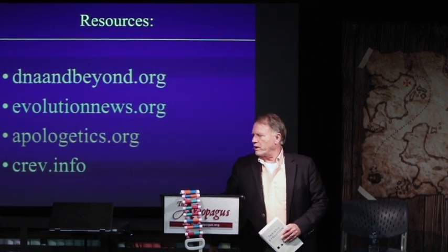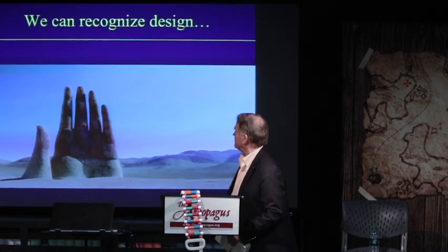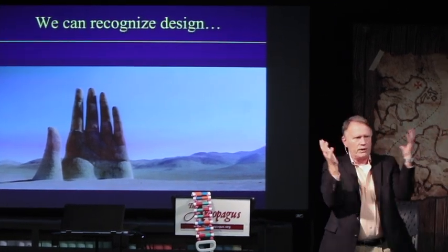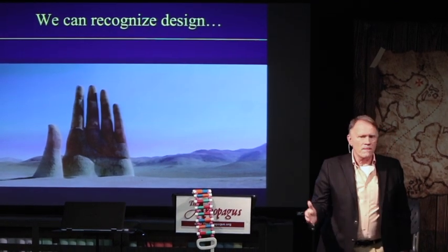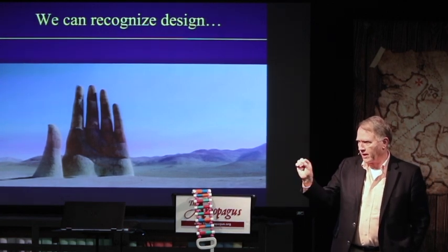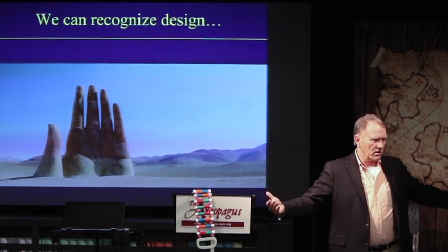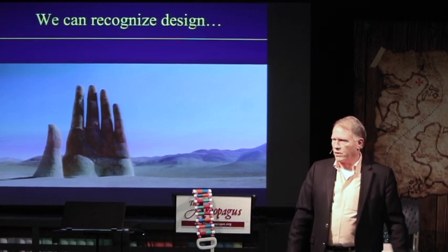So let's jump right in and talk about the basic idea of detecting design. I'm going to submit that ordinary people, and I don't mean just adults or people who've studied science, but kids, elementary age, can detect design with, generally speaking, amazing accuracy. Now, this isn't just my idea. It's as old as not just the Bible. It's as old as philosophers or ordinary, logical thinkers who have thought about this question.